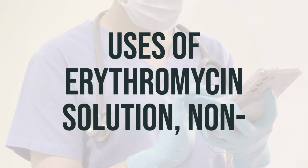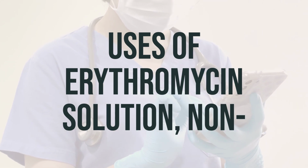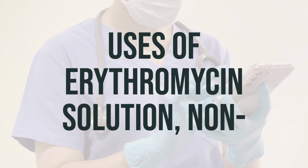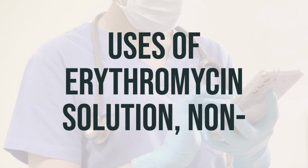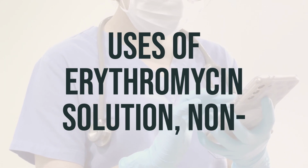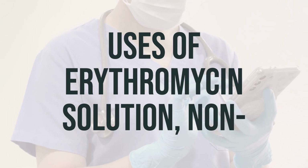Erythromycin Solution, (NON), is a medication used to treat acne by reducing the number of pimples. It is an antibiotic that works by stopping the growth of bacteria. Some brands of this product contain a large amount of alcohol, which helps to dry extra oils from the skin. The daily dosage and optimal timing for this medication may vary, so it's important to consult with a healthcare professional for the best approach.